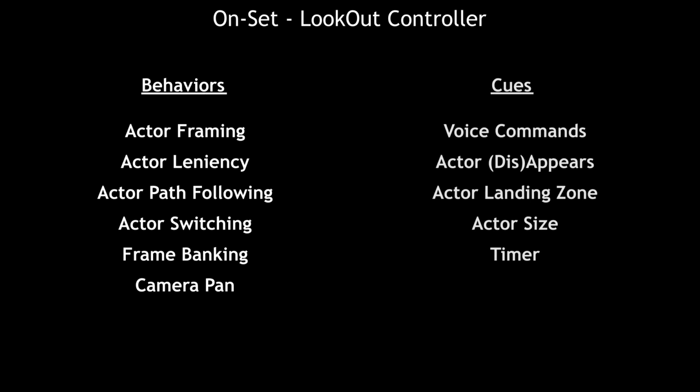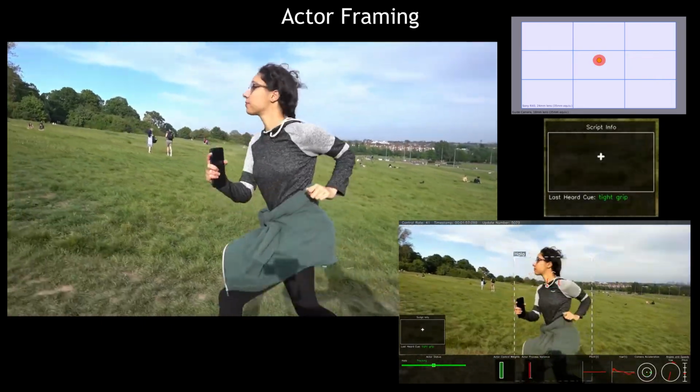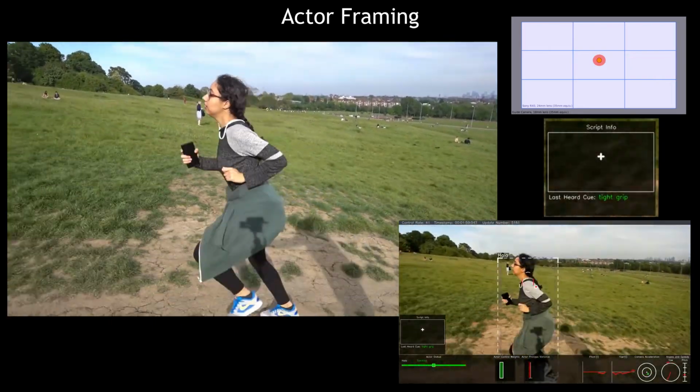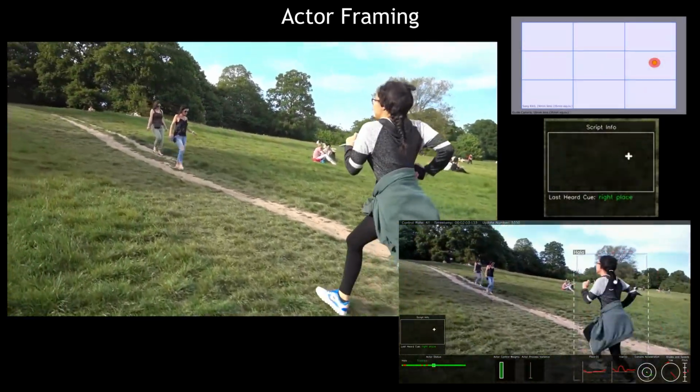Through the GUI, a user chooses among camera behaviors and links them using onset cues that will trigger each behavior in turn. Behaviors can be looped or chained together to film long takes for as long as filming requires. The most basic behavior is framing of the actor. Here the operator can command LookOut to place the actor on the right place, or the middle of frame.